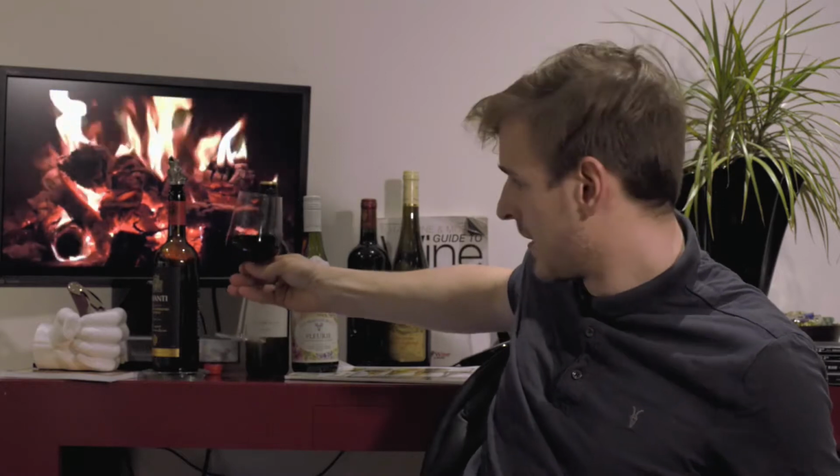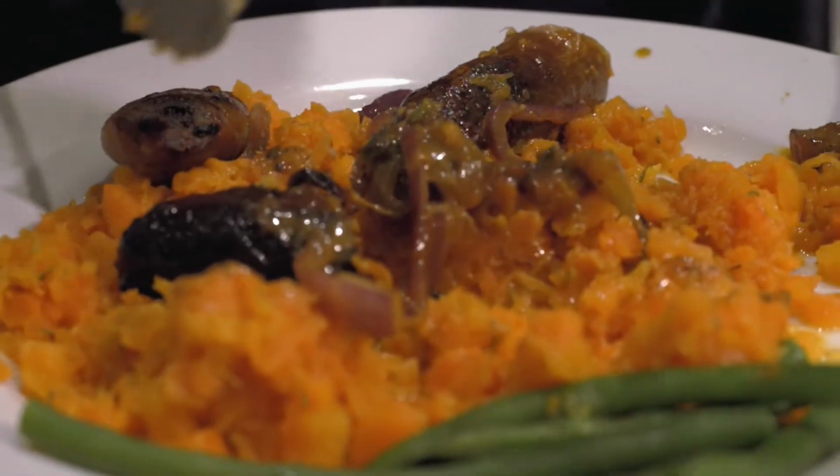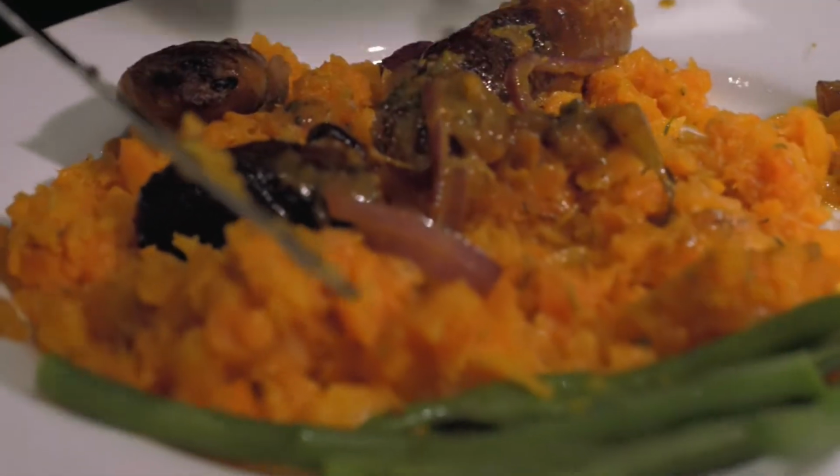Get yourself a cheap bottle. If you want the good stuff, Chianti Classico, that's the next step up in quality. And if you're really adventurous, IGT wines, which are the ones from Tuscany where the winemaker's got loads of freedom. And I'm just going to eat dinner. Nice. There you are, mate.